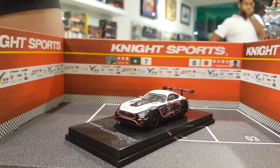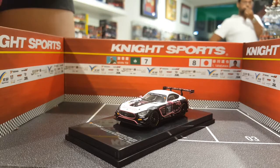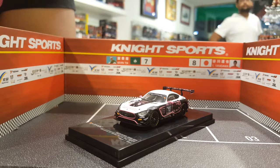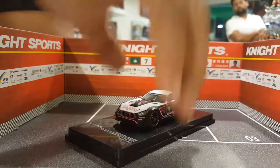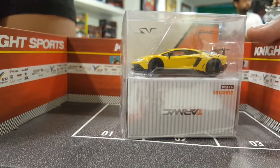They've also got a few Tarmac Works Lamborghinis and all, but there's the Global. What's the other Tarmac Works thing, Lance? Hobby 64 and the Global. Yeah. So if you're not into your track cars, maybe you want to get yourself something like this.